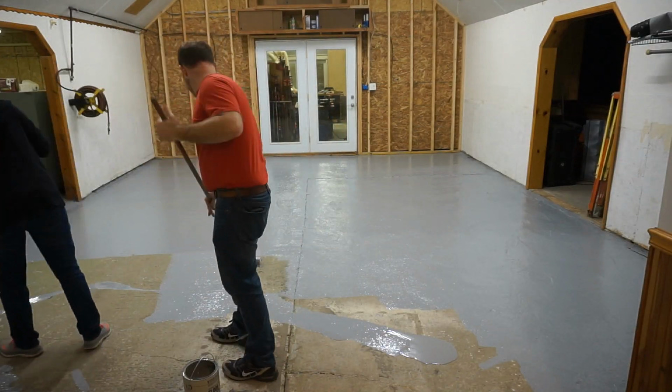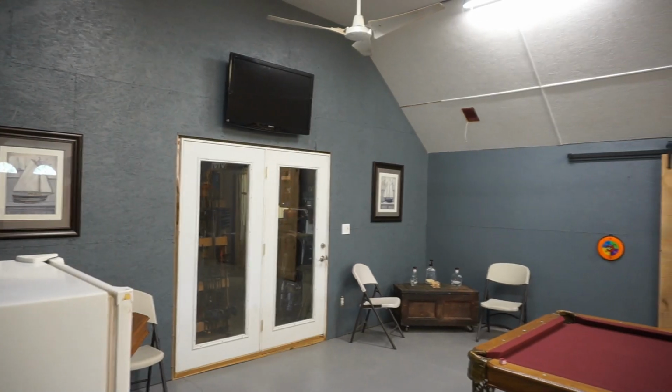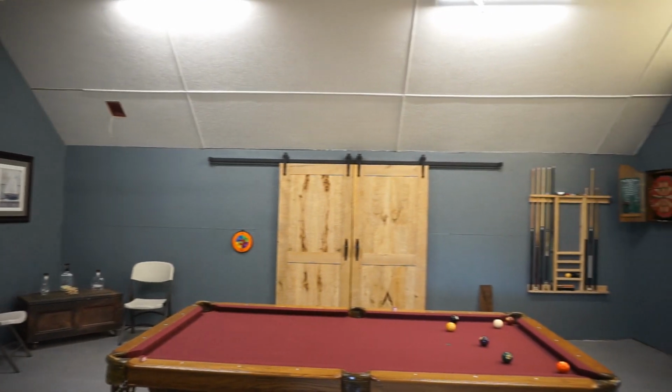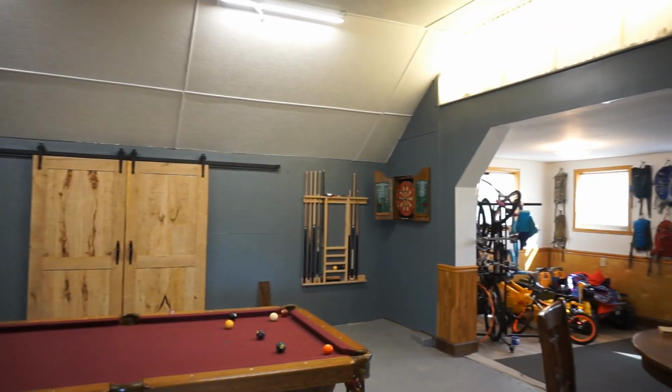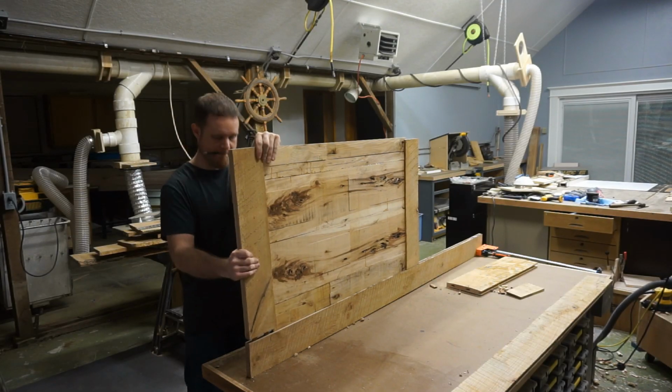Well, about that same time, we were given a pool table. And now that we finally had room that we could use, we decided to take advantage of it. So we cleaned and painted the floors, scraped all the wallpaper off the walls, painted the walls, put in the pool table, and it has become such a great usable room for us. For the past 3 months, my family has spent so much time in here. While we were at it, I also built a set of barn doors, and right back there, a holder for my pool sticks. And there will be build videos coming out on those shortly.